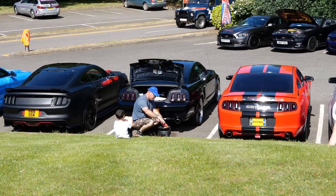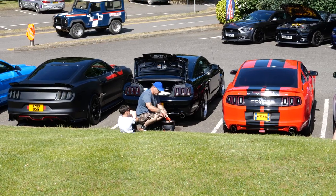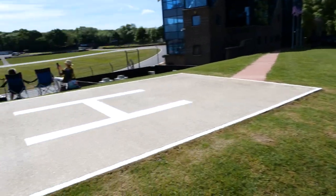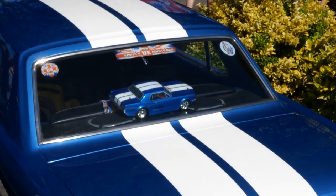This guy's making a bacon butty behind his car on his barbecue. Absolutely lovely day for it. You can see the scale of the event here. So I have actually driven around Brands Hatch in a McLaren 570S and a 720S. I remember it being a very tight and technical track, so I'd hate to think what some of these huge American V8s are like around here. Just realised where I was filming next to this Mustang section. I was actually standing on a helipad. Mustang in a Mustang.